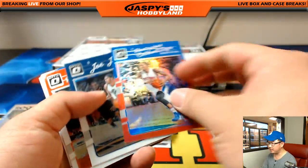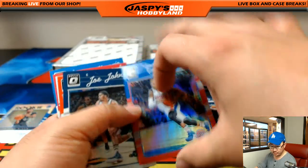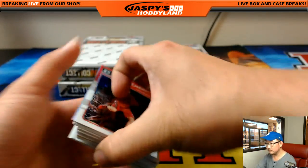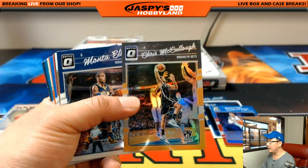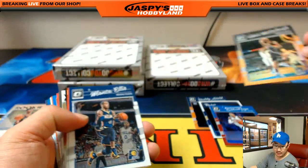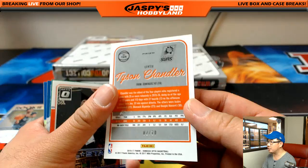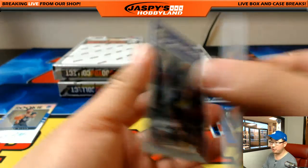Oh, that one right there. Kentavious Caldwell-Pope, red, 95 out of 99. That goes to the Pistons. That'll be Paul Harris. And orange Chris McCullough. 83 out of 199 for the Nets. That one's for Donald. Tyson Chandler, orange for the Suns. That'll be Michael Tran. 2 out of 10 on that. And Julius Randle.